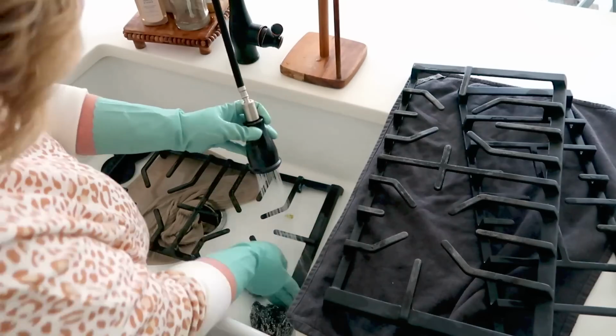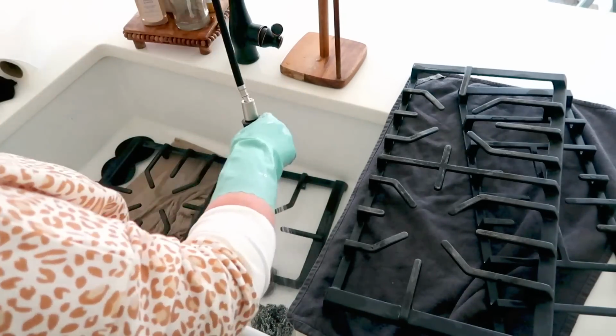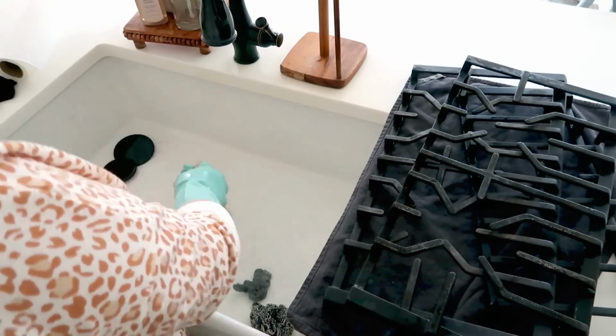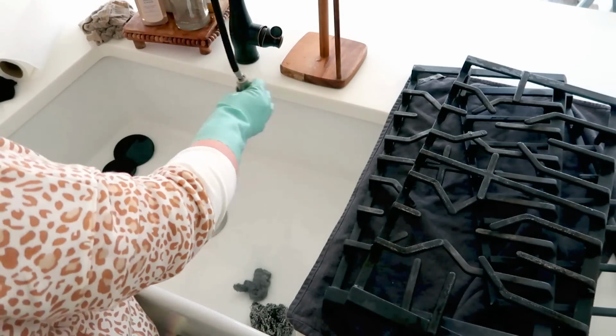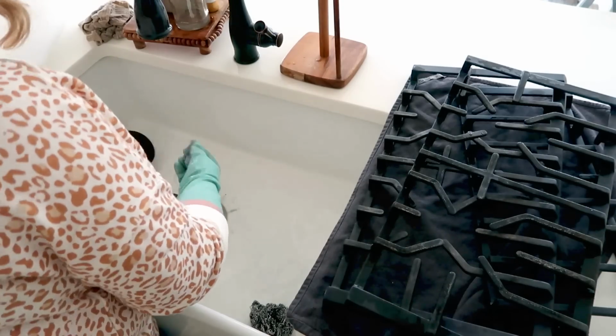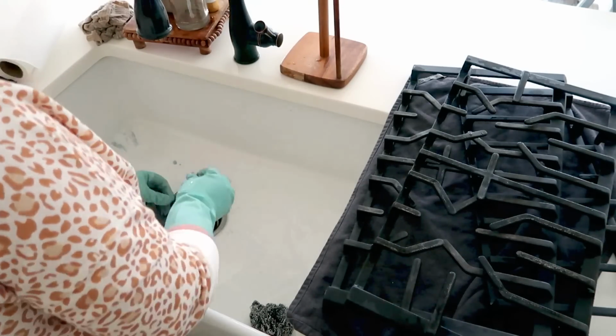I don't know. I also feel like, should I be conditioning these like I do my cast iron skillet? Like, should I be wiping these down with oil and conditioning them? I don't know. Tell me what you guys do, because I want to keep them in good shape, but I'm not really sure how to do that. So tell me your tips and tricks down below.